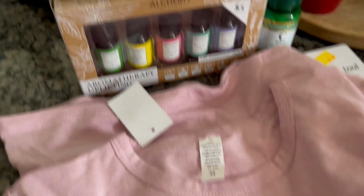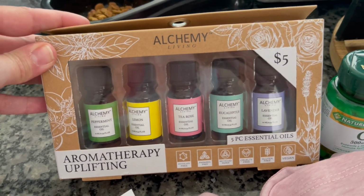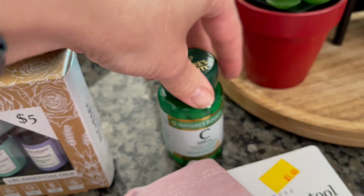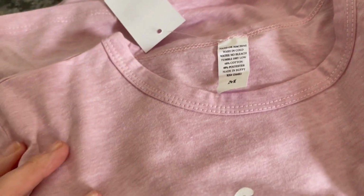Items I picked up in store. Starting off would be this aromatherapy 5-piece essential oils kit. Thought that was a great deal. Picked up the vitamin C tablets, 100. Thought that was a good deal.